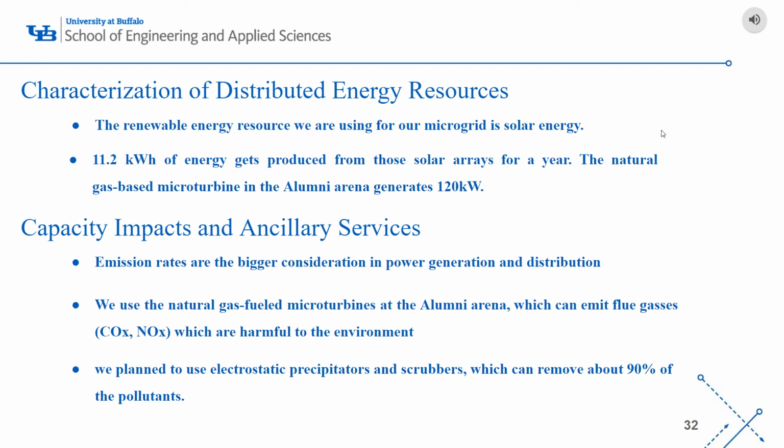Emission rates are the biggest consideration in power generation and distribution. Comparatively, the microgrids are very low in emission because we use renewable energy resources for our microgrid. We can use natural gas fuel microturbines at the Alumni area, which can emit flue gases like carbon dioxide and nitrogen oxide, which are very harmful to our environment. We need to use flue gas treatment to reduce the amount of emitted pollutants. For that, we plan to use electrostatic precipitators and scrubbers, which can remove about 90% of the pollutants.